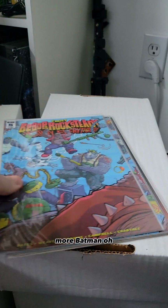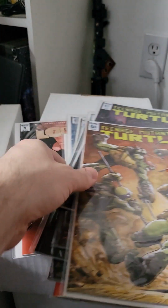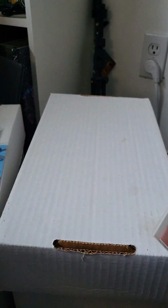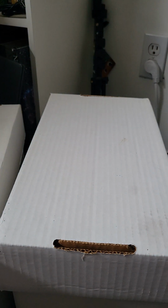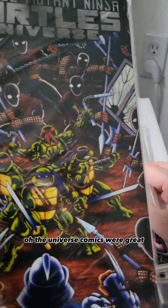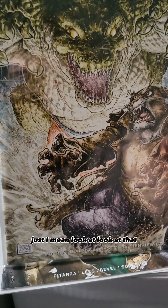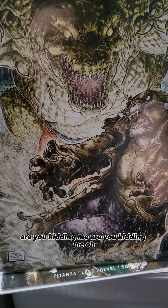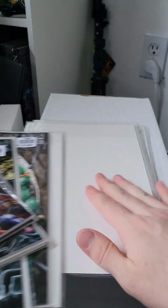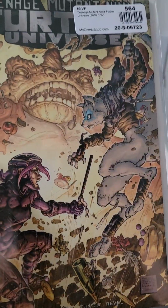More Batman. Ooh. These guys, come on. Have another bag. Oh, the Universe comics were great. Just, I mean, look at that. Are you kidding me? Are you kidding me? Oh, oh. Just freaking. Oh, oh.